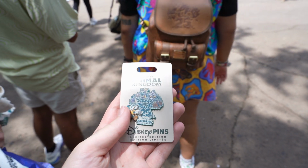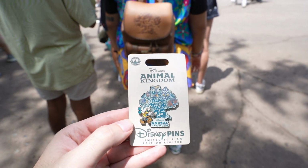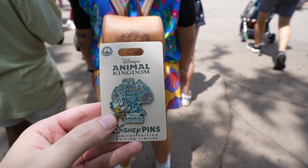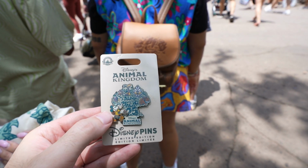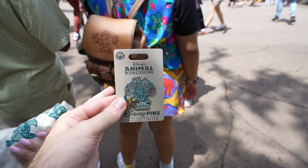Here is the pin that is exclusive for today. This is limited edition only for today. This was $18. So again, Alive with Magic, and then you see, again, the tree. You've got Mickey down there with his little camera pointing up to it. And so this was exclusive as well. Again, this one was only today for sure.